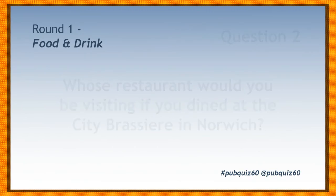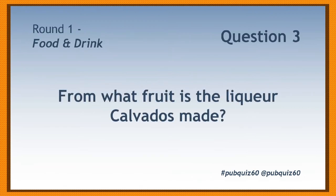And question 3 in food and drink: from which fruit is the liqueur Calvados made?